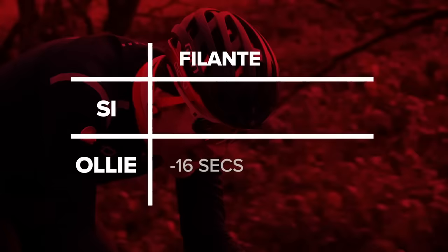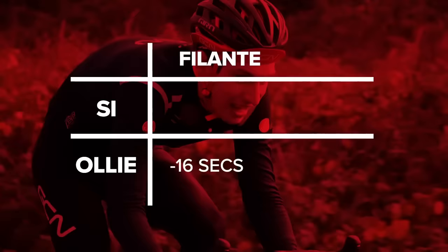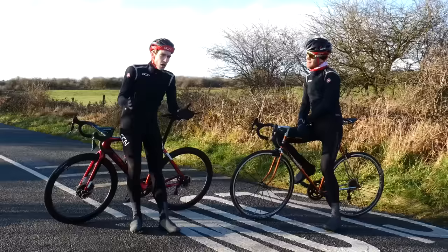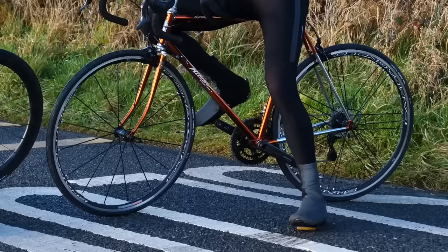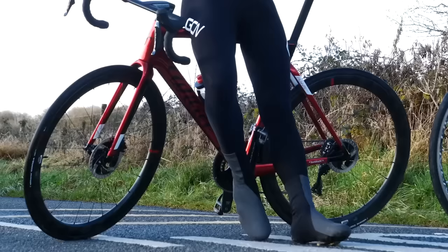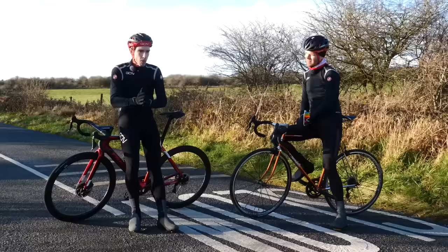On this short time trial, the difference was every bit as significant as on the climb. Ollie was 16 seconds faster over 8 kilometres on the Filante, and I was 20 seconds faster. Once again then, the results are pretty stark, even on quite a short test, really. Ollie, could you explain, as our resident aerodynamics guru, why a bike that's so narrow and skinny actually is less efficient, less aerodynamic than a bike that kind of looks like it's got more air to push out of the way?